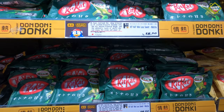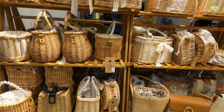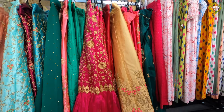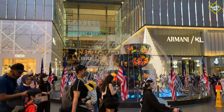In this video, we'll show you some of the popular places to shop for affordable souvenir items, handmade bags, and unique finds. From budget-friendly establishments to luxury shops, there is definitely something for everyone in Kuala Lumpur.